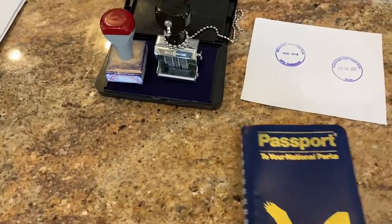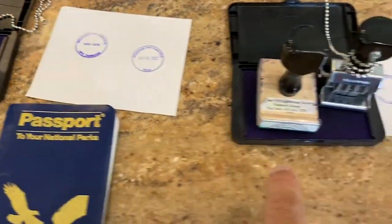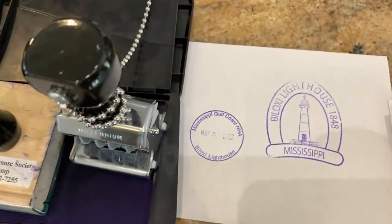I have an opportunity to get my lighthouse passport book stamped in that gift shop. So let's go do it. It's a double whammy, friends. We not only get the lighthouse passport book stamp, but the National Parks passport book stamp too. I cannot wait. So we have the passport book stamps here, what they look like, and then lighthouse stamps here.